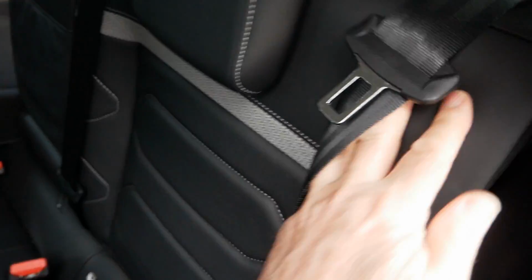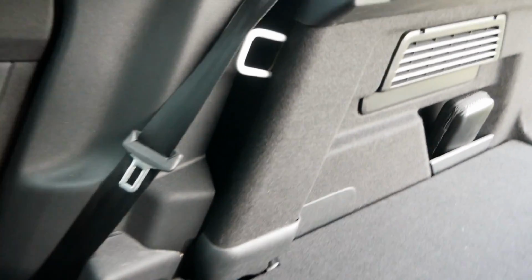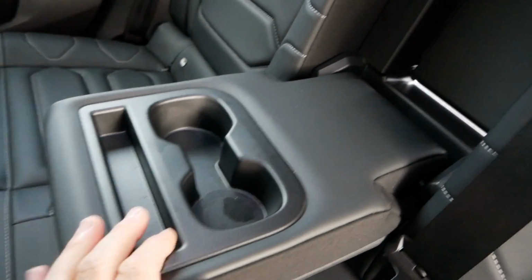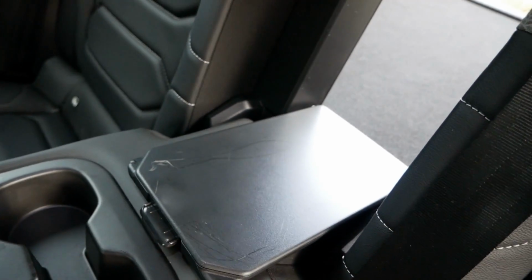So raising the back seats is very easy, just got to make sure you don't trap the seat belt, so it's best to do that. And that locks there. Felt like that needed to be slammed more, but it didn't. And then same with that side. And then finally you've got the armrest in the back seat, but if you pop up the headrest there, you do have load through there.